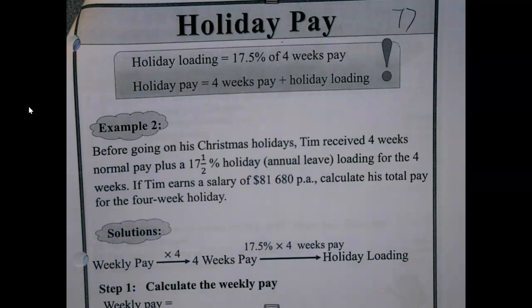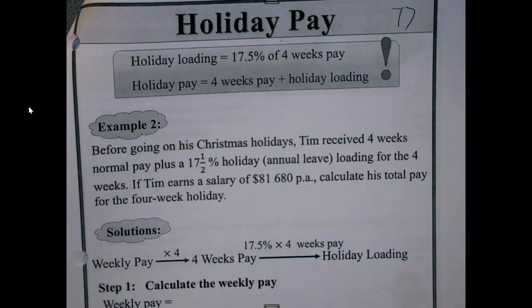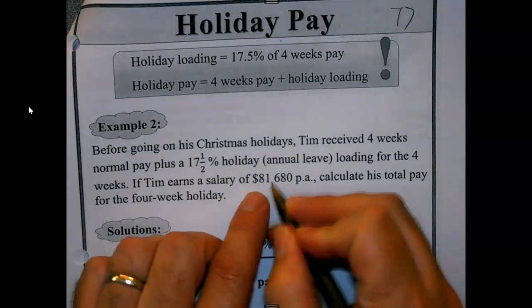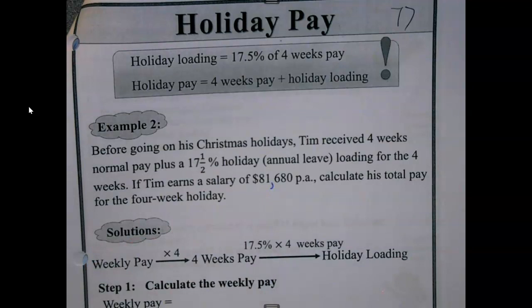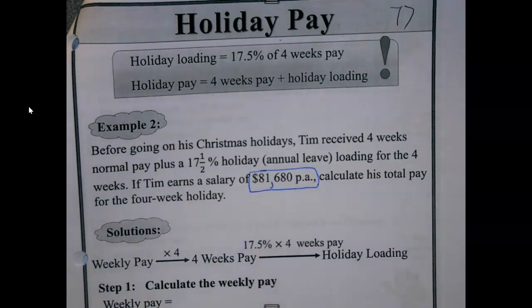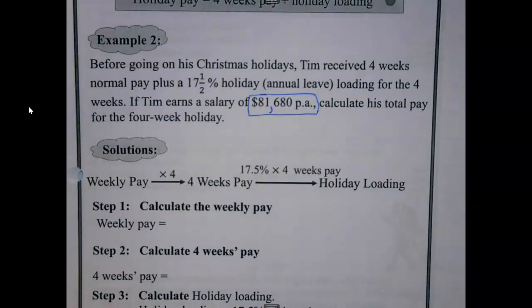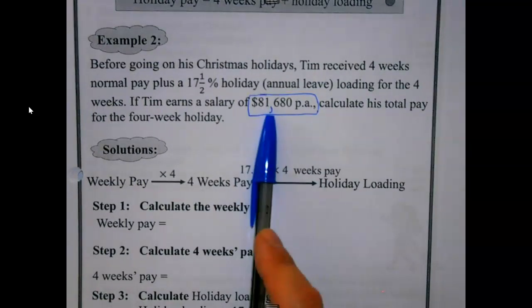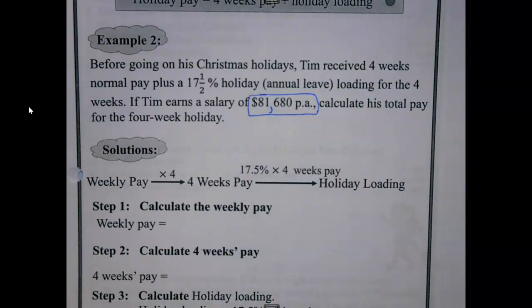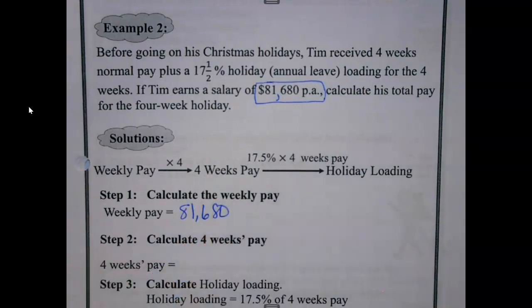Before going on Christmas holiday, Tim received 4 weeks of normal pay plus his 17.5% holiday loading for the 4 weeks. If Tim earns a salary of $81,680, calculate his total pay for the 4-week holiday. Okay, here's the difference. All we're given is Tim's yearly salary. So we're not going to be doing the 17.5% on the full yearly salary. It's only on 4 weeks of pay. So we have to figure out what Tim makes weekly before we can do the other part.